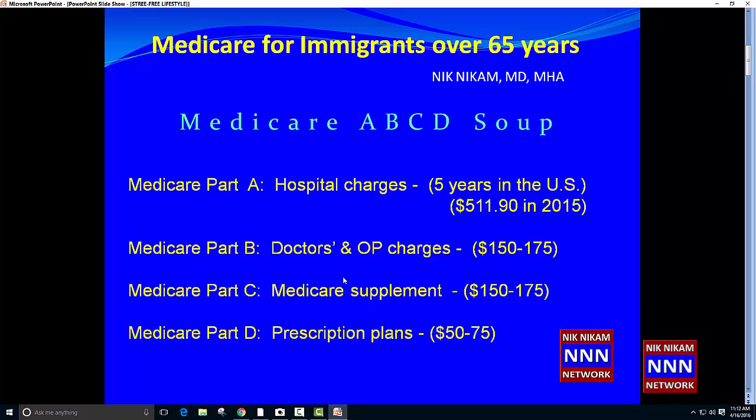And there are several advantages to having Medicare versus private insurance. Number one, with Medicare, you do not need authorization for each and every test, visit, or x-ray. You can go to any doctor you like. You can visit any hospital you like. So you have the whole gamut of hospitals and doctors from whom you can get medical care.